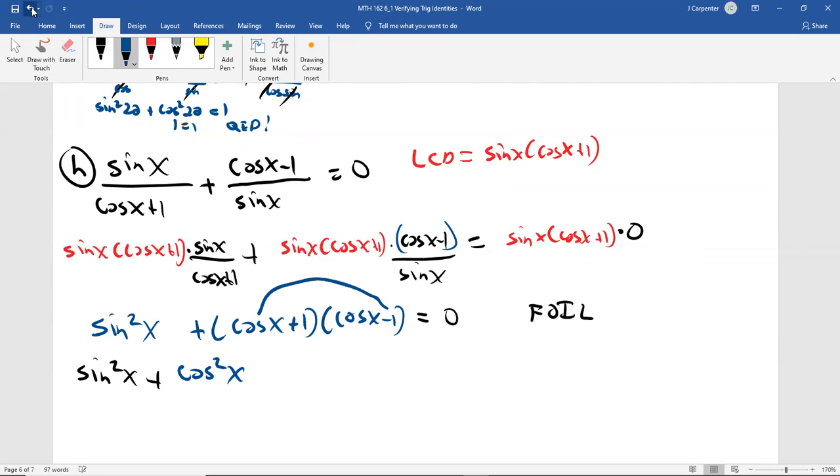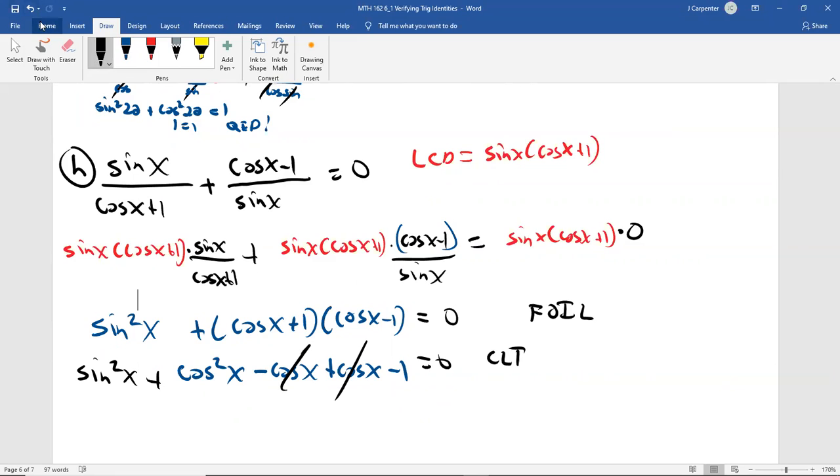The outer, the cosine times the negative 1 is a negative cosine x. The inner, the 1 times the positive cosine x is a plus cosine x. Then the last, 1 times negative 1 is negative 1. And then we still have our equals 0. Combine like terms. Negative cosine plus cosine, they're going to cancel. Just like every single solitary time in math, when you multiply conjugates, an a plus b times an a minus b, the outer and the inner always cancel.